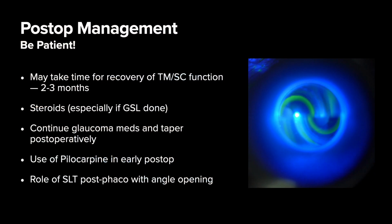Postoperatively, remember, it may take a while for the trabecular meshwork to regain function, and the patient may require medications for the first few months while this is happening. Pilocarpine may be helpful to prevent synechia formation as well.